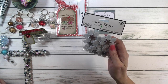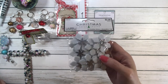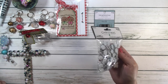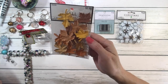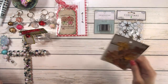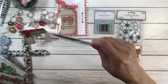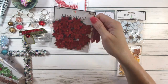They have a Christmas 50% off. Oh, that's my phone. So look how gorgeous those are. They're made out of felt. Felt snowflake stickers. And there's 12 in here. And then, of course, I had to get the fall leaves. Look how beautiful those are. And then, let's see if I know. I don't see the name, but they're like little flowers. They're like those Christmas flowers. So pretty.